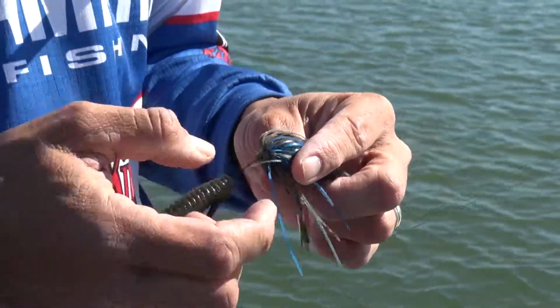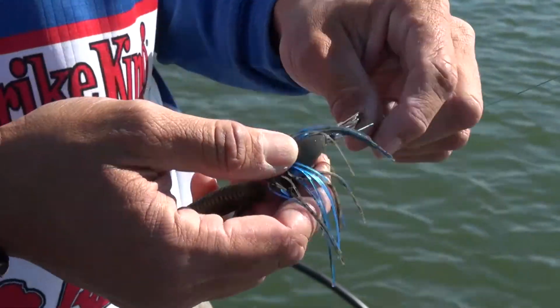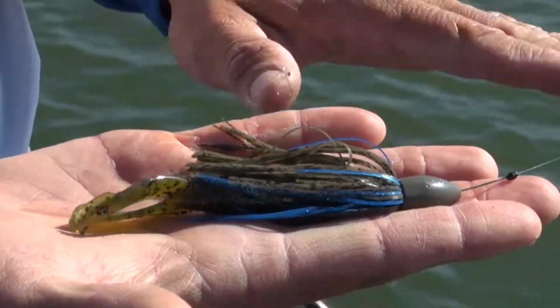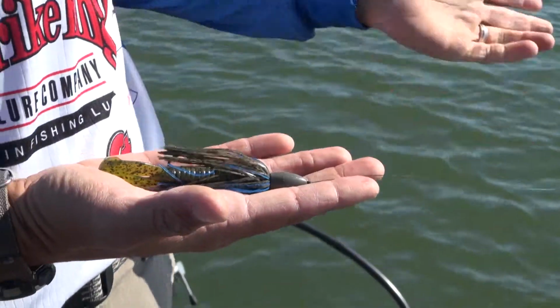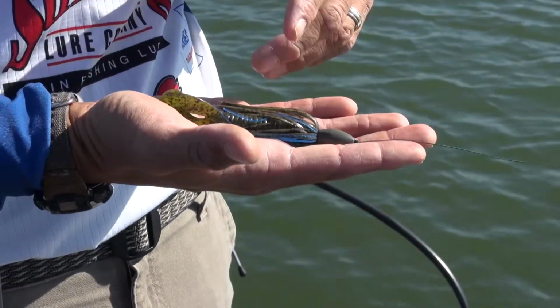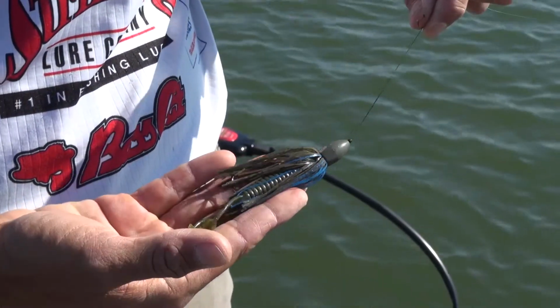Basically, what you have is a tungsten weight with a skirt that fixes over the bottom of it. So what you have is something that's like a Texas rig. So the weedlessness of a Texas rig, but you have the bulk of a jig. This is going to be great for flipping heavy grass, any kind of heavy wood, any kind of heavy cover at all. This is going to come through really streamlined. As you can see, that presentation is just going to really come through.